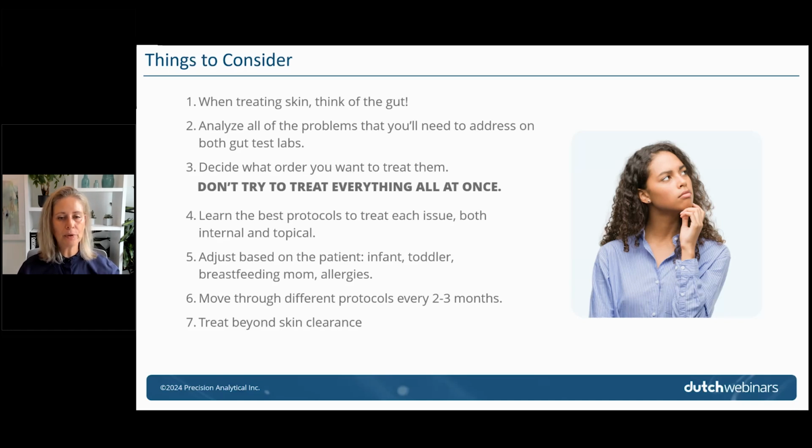Obviously it's not going to be an infant with acne, but is it a teen? Is it an adult? Is it a breastfeeding mom? What type of patient are you treating? And then for me, I move through different protocols every 2 to 3 months. And like I said, treat beyond skin clearance. The minute skin clears, it's not over. You have to keep treating until you've really lowered that bucket.